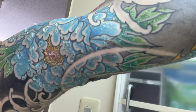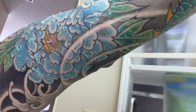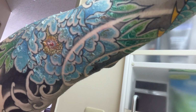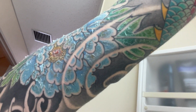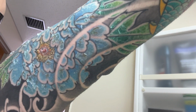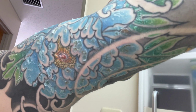It's a little drier, more flaky on the bottom, just because of the way I explained earlier: when I put lotion there and I rest my arm on a chair or on the bed when I sleep, the sheets and the couch absorb a lot of the lotion, so it doesn't get as well lubricated as the top part right here. But see, everything's healing well and it's peeling well. Make sure that you don't pick at those scabs, you don't peel it yourself. Let it fall naturally.